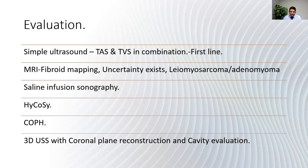Saline infusion sonography helps for the cavity evaluation. We put a bit of saline into the uterine cavity and see where the fibroid is. HyCoSy is the same principle, that is hysterocontrast sonography. Instead of water, there'll be contrast material within the uterine cavity, and we look at the fibroid margins. And the COPH, that is conscious outpatient hysteroscopy. That is, you do hysteroscopy as an office procedure, as a clinic procedure, for the evaluation of the fibroids. So it's done without anesthesia and under a couple of analgesic tablets, and it'll give us a good cavity evaluation, looking directly into the uterine cavity.